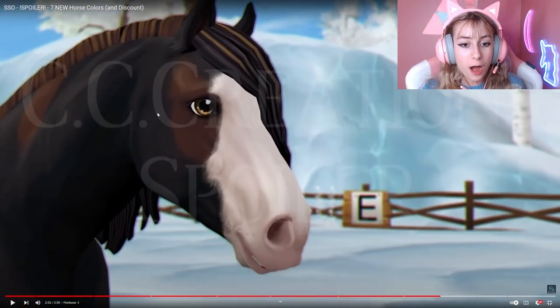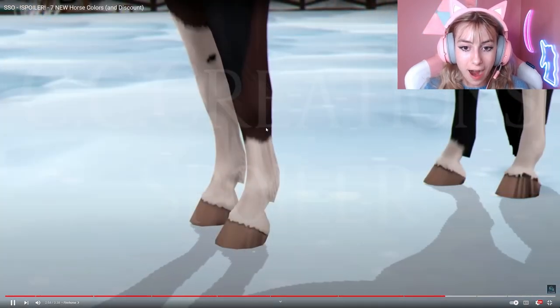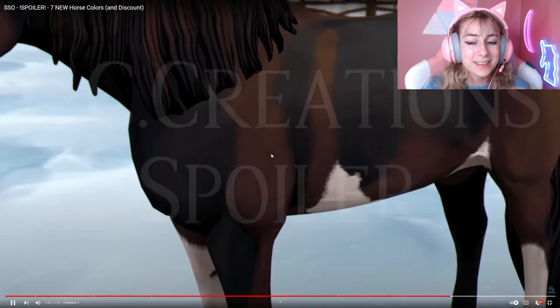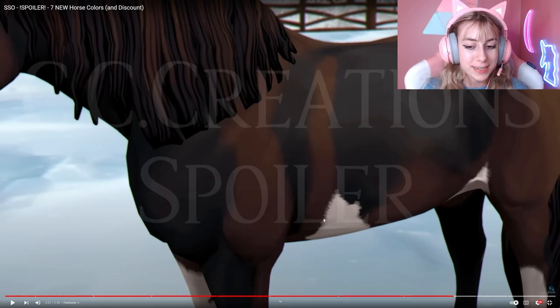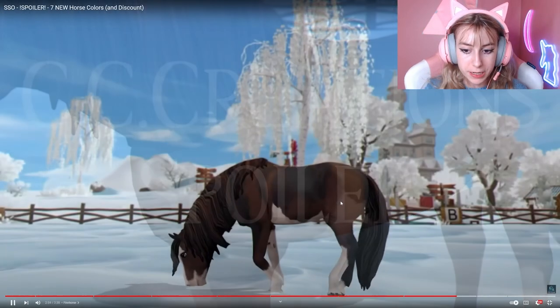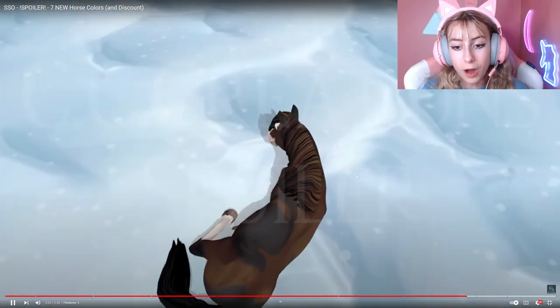It has highlights? What? And look up close, it has these sections of lighter. This is so beautiful. And golden eyes? I love this horse. It definitely seems to be a lot different than the Finnhorses in-game. It seems to have more fur placements or hair placements. Sorry, guys, hair placements. So I really do like it.